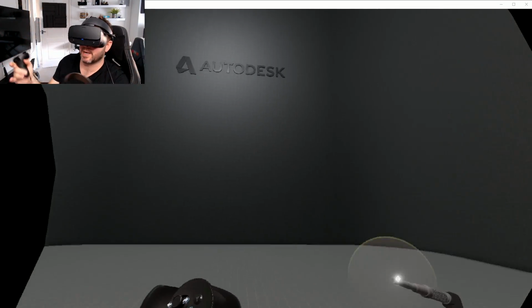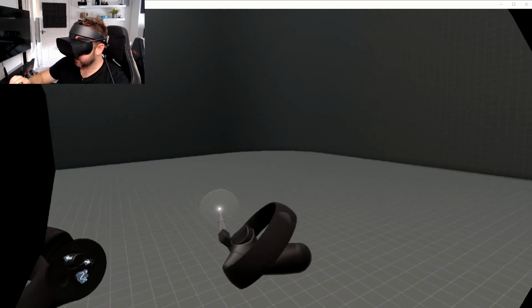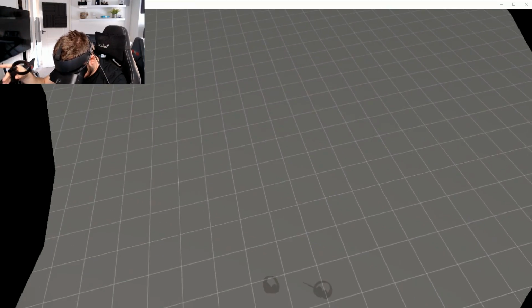The environment's just by the by. It doesn't affect anything. It doesn't contribute to anything other than to light the scene, which is quite nice actually, because you can see reflections of the scene on the controllers. It's just a nice touch. It adds to the realism. You can see the shadows on the floor.